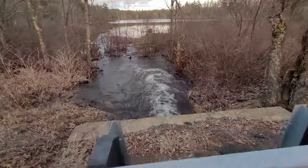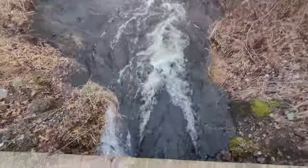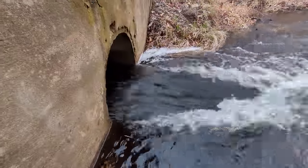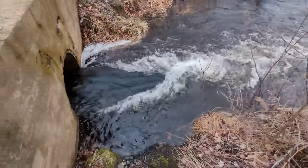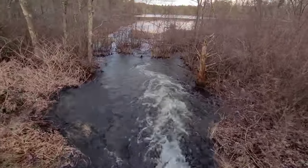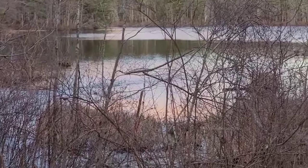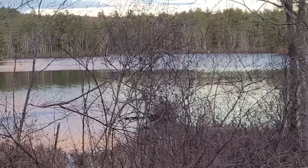Look at that. Look at the big whirlpool it created on this side. That thing's blasting. Truly awesome. Look at the current it's making way out there. See that current way out there? Awesome. Beautiful skies tonight.